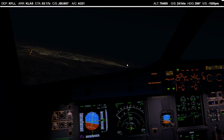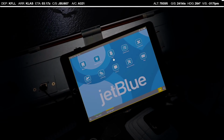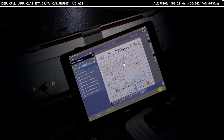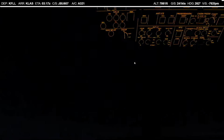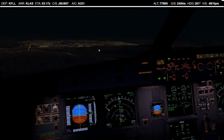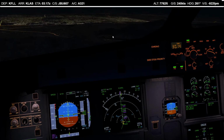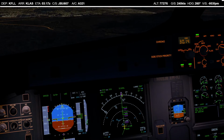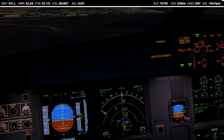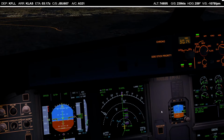Okay, glide slope is captured, so that was 6,000 for the go around. Yes, 6,000, oops. Okay, 20 miles to go. There's some traffic, let's see. Might be traffic coming in from Reno, a Southwest 737.